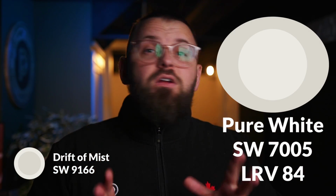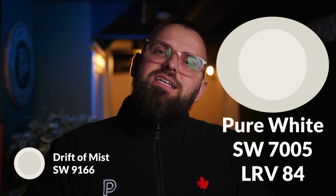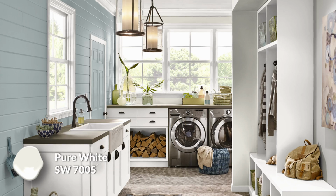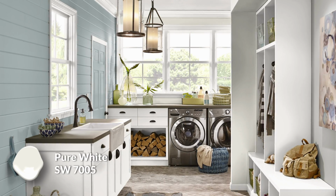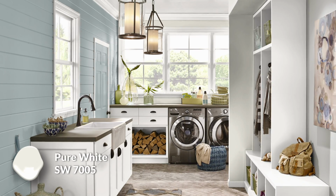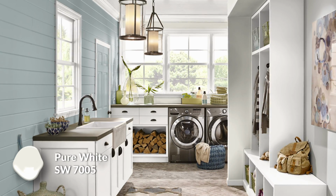And my light choice would be Pure White, which is fairly pure, but it does have the slightest bit of yellow warmth present as well to make it a little more kind of homey, friendly, and familiar feeling. It's not much brighter than Dover White, the one we talked about earlier, to be honest, but it will feel more clean and stark in comparison.